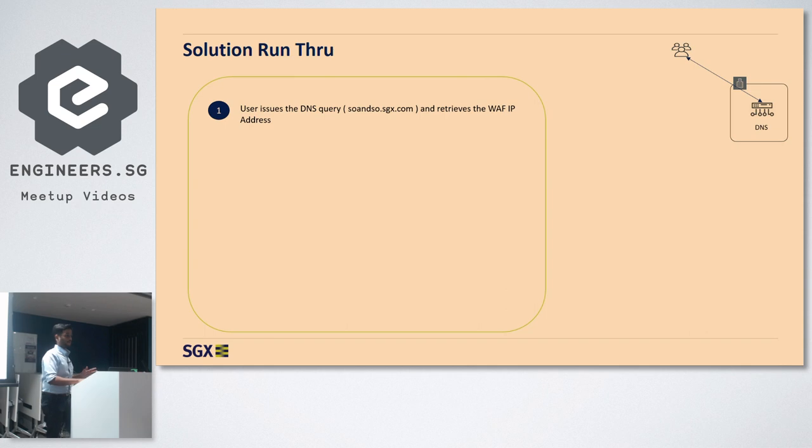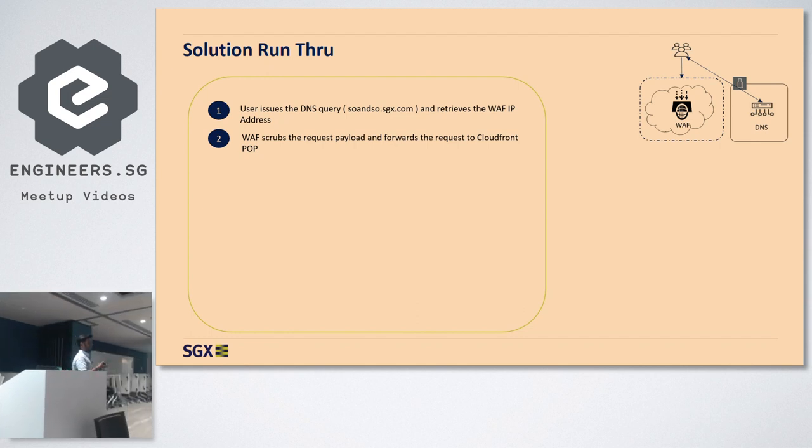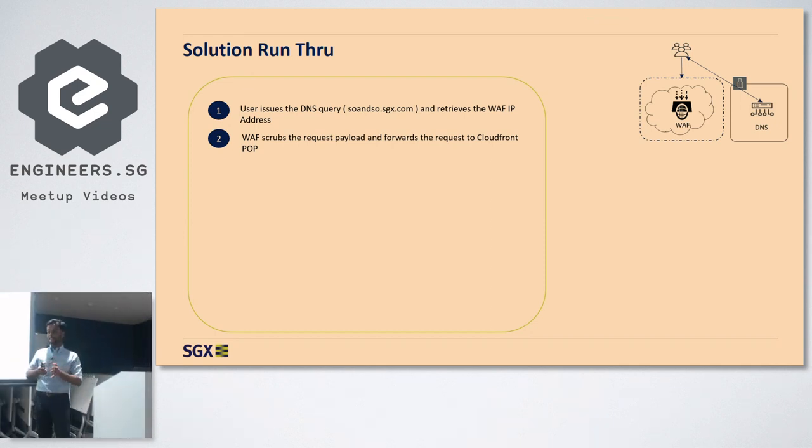Cool. So let me quickly run through the solution, and I believe it can correlate with the solution in your enterprise itself. There are two components, DNS and WAF, which are managed in the enterprise. Other than that, we are on CloudFront and S3, which is managed in the AWS public cloud. DNS we host on-premise, which runs in a traditional data center, and WAF is a managed service provider. It is a cloud-based provider which purely does the WAF.